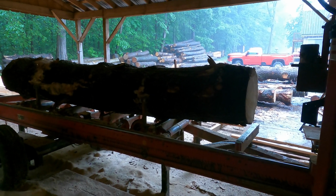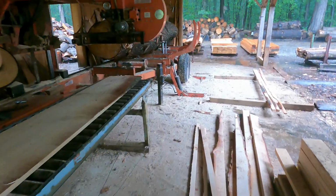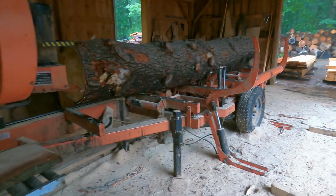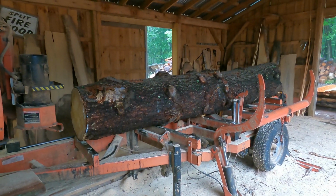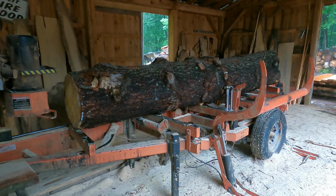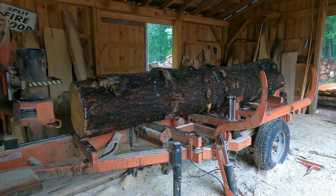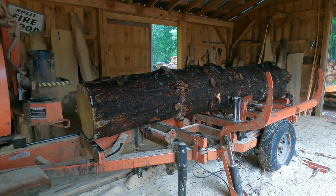The problem was the sawmill is really loud. It's a 30 horsepower diesel, and he's got a tin roof on this building, and it's pouring down rain, so the sound is really horrible. You couldn't hear anything we were saying. You can hear the engine running a little bit. I'll leave some of that audio in here, but I'm going to have to just narrate through this and tell you what's happening. So this is a pine log that he put on there.